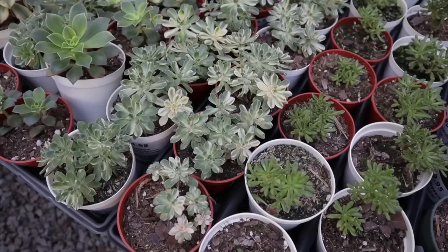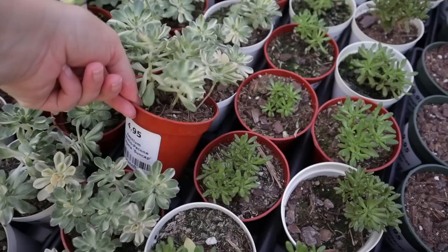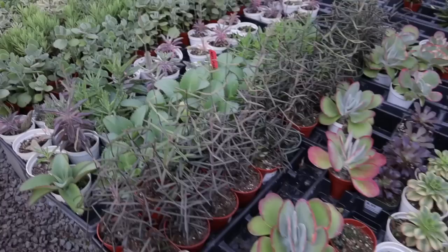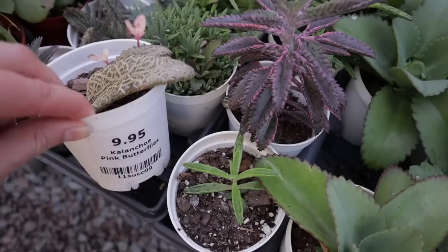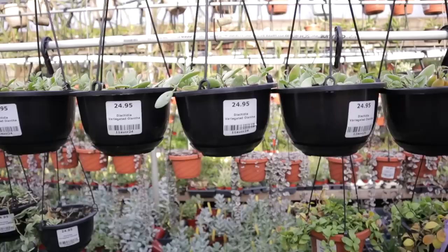Is this a type of echeveria? No, Aeonium Sunburst Variegata. That's beautiful. Oh, I didn't say the price. $4.95. Wow, maybe I'll get one of those. It's really pretty. Whoa, look at this. That's interesting. Kalanchoe Pink Butterfly. Funky. Oop. Here's the variegated Oiantha.